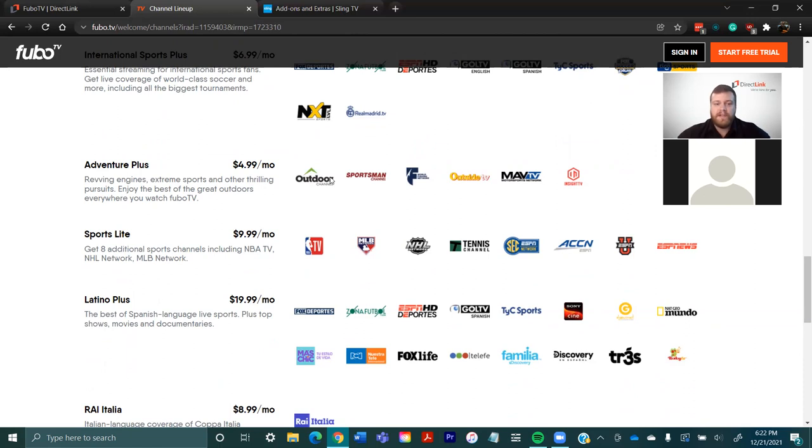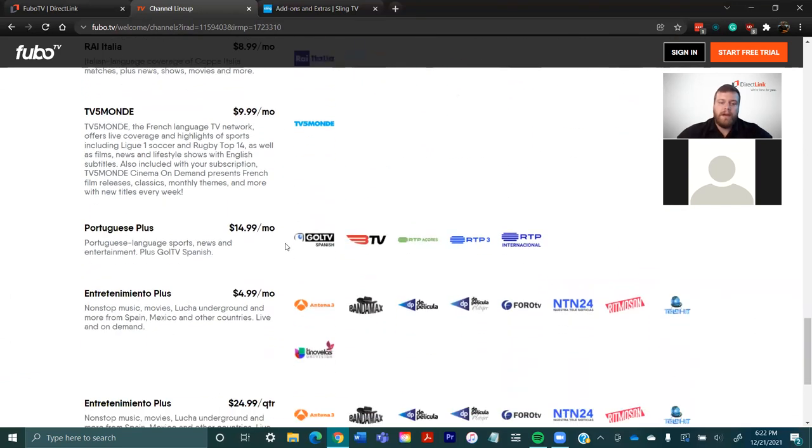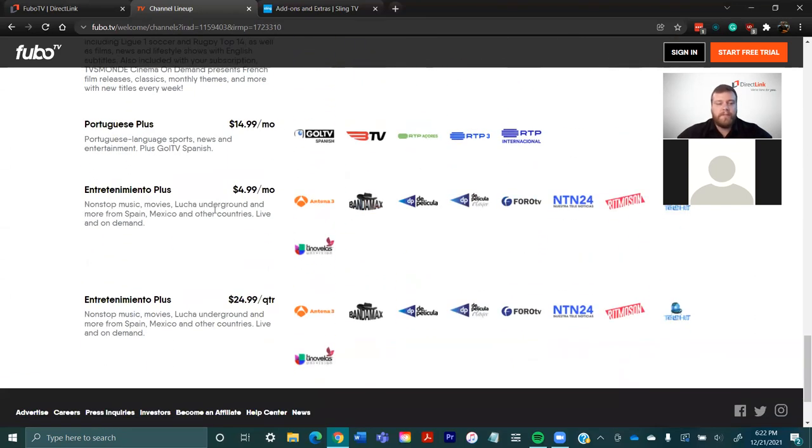Some outdoor channels like the Outdoor Channel, aptly named, the Sportsman Channel, Outside TV, and some more. And then they also have a sports light package that's a couple bucks cheaper than that other sports extra package I showed you, that has these ones that are all listed right here. They even have some different language packages that you can add on as well.